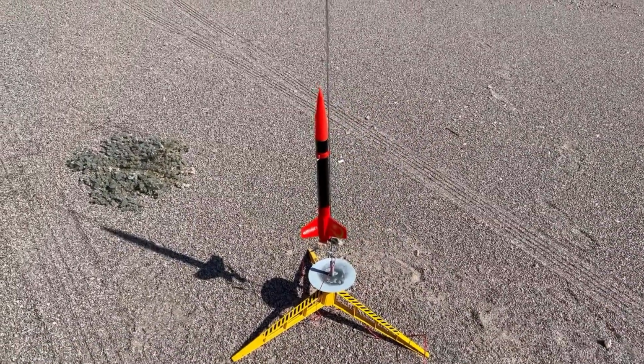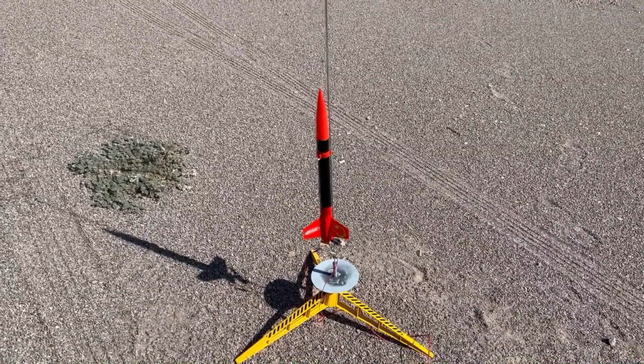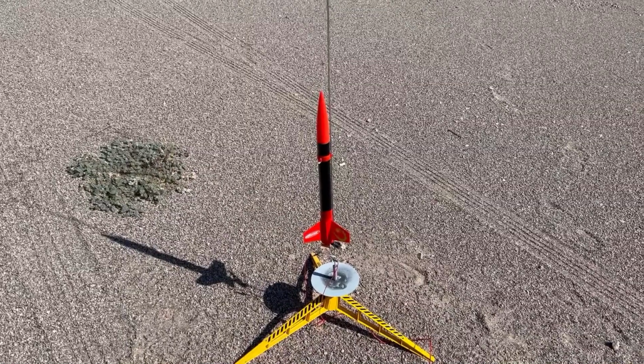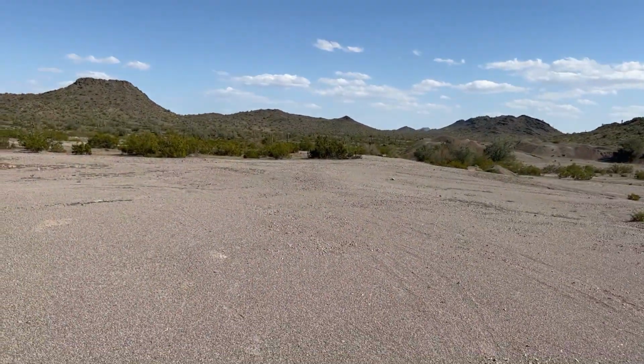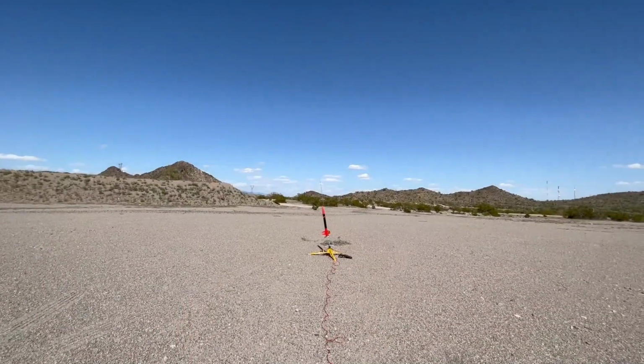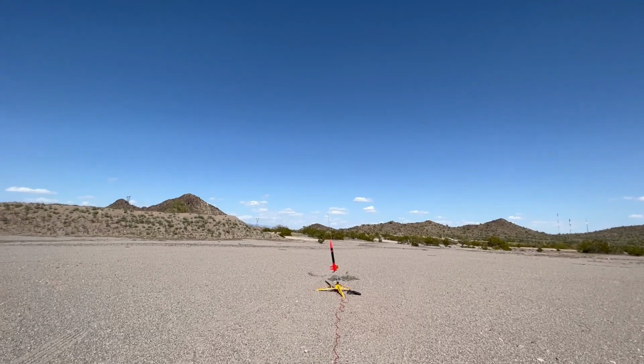You can see the rocket on the launch pad teetering. Wind's blowing, but it's steady. And there's lots of recovery area that way to fetch it. But going in 5, 4, 3, 2, 1.